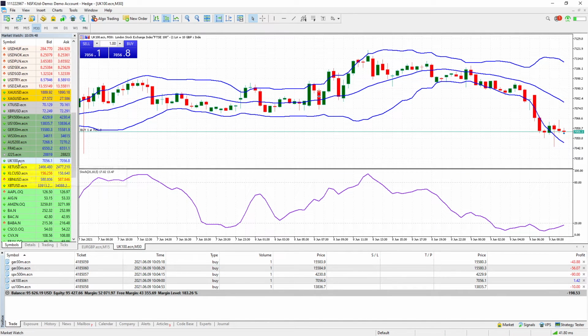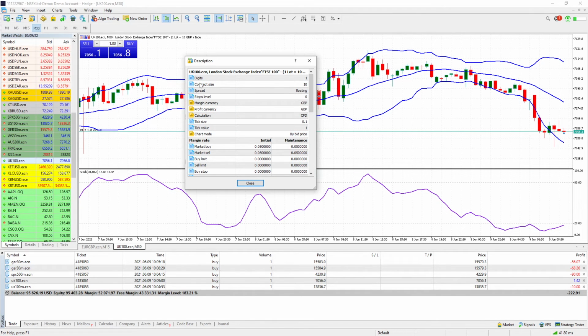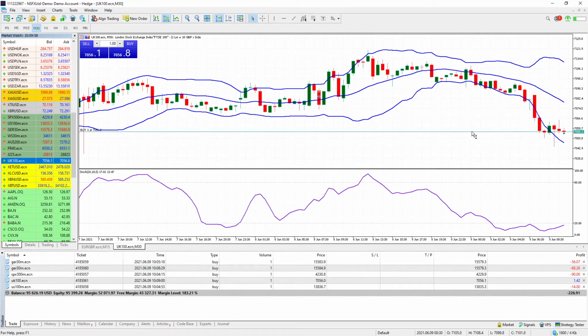The contract size you may find in the specification, here you will have contract size, so 10. So one lot is 10 contracts, right? So when you are buying or selling one lot, you need to take the price, multiply by the leverage of 20, and then divide by 10. That will be your amount to invest in such an index, like UK 100, for example.